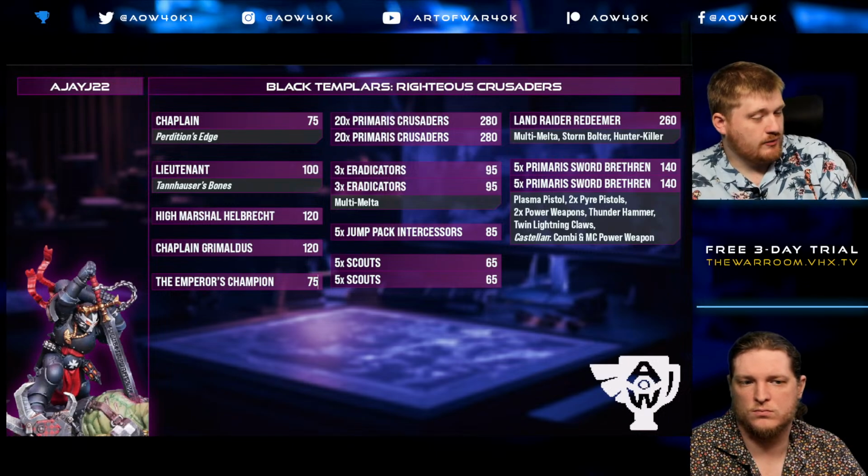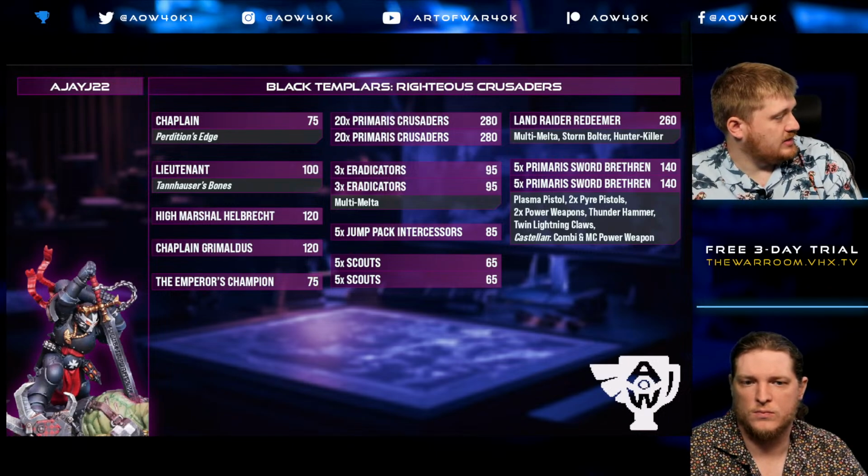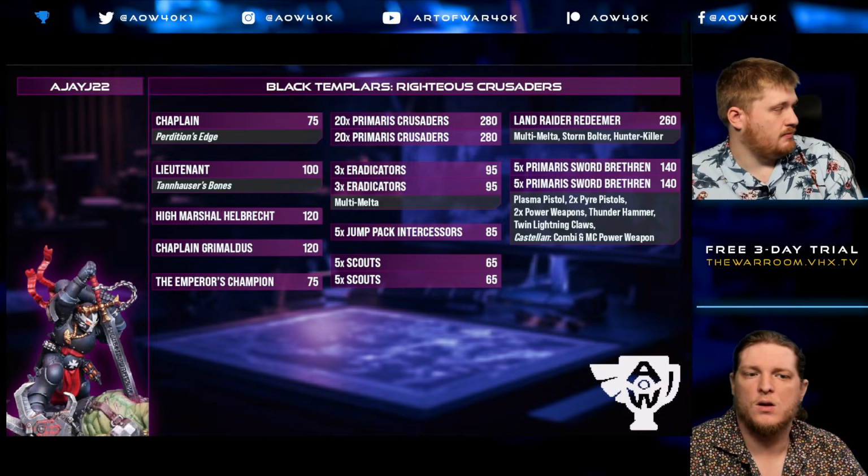Emperor's Champion, I really like in 5 Primaris Sword Brethren. I think he's really good. He's just a cheap damage dealer.